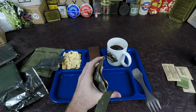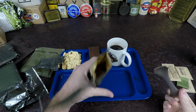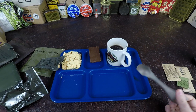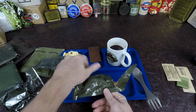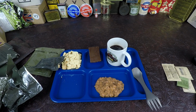Let's go ahead and cut this baby open. And this is going to be pretty tough, I believe. And what was this? Beef diced with gravy. It's like somebody's already eaten her. That's 99% of it right there. There's a tiny little bit in there. That looks pretty tough, I have to say so myself.